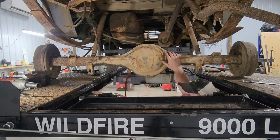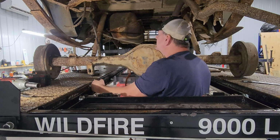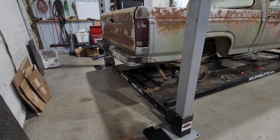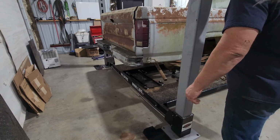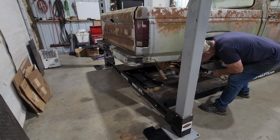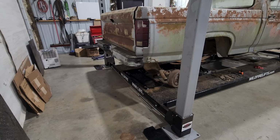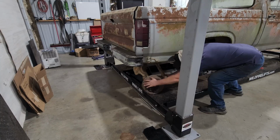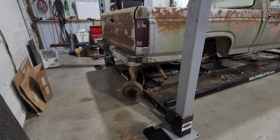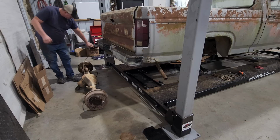Alright. Well, I gotta get brake lines loose, emergency cable, brake cables loose. Yeah, then we can get this thing out of here. Well, I got it loose. So let's drag it out from under here and see if we can't get them springs to drop down. There's one 93 end removed from this truck.